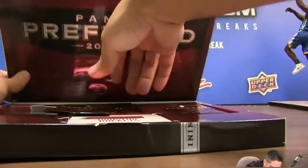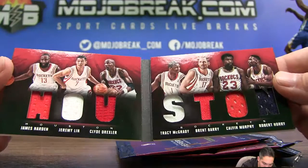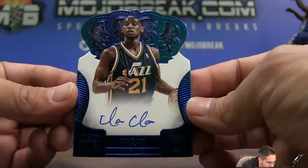All right, I will do the book first. 136-199 for the Rockets. James Harden, Jeremy Lin, Clyde Drexler, Tracy McGrady, Brent Barry, Calvin Murphy, and Robert Horry. To 199, Rockets. And a rookie auto of Ian Clark, former Warrior. Rookie on-card auto, Crown Royale, die cut, 36-49, Utah Jazz. Completely forgot he was drafted by the Jazz.